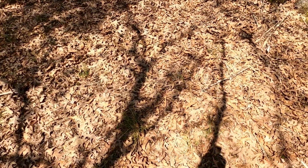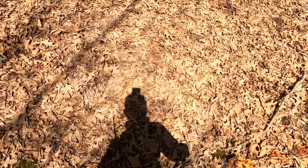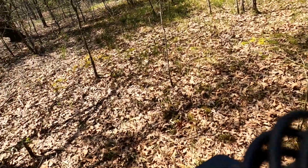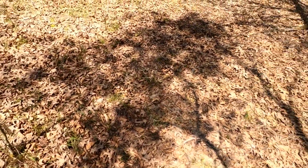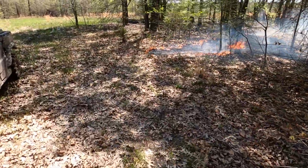This is burning off a bunch of ticks and chiggers for your deer, make them healthier. And so when you walk through here, you don't get so many on you. I forgot to spray down with Off, and I guarantee you I'll get some on me. Look at her burn.